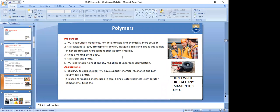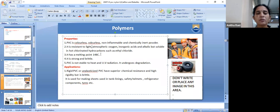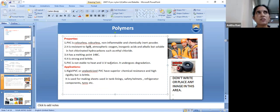Ma'am, you said PVC is resistant to light, but UV radiation is also light, no ma'am? It is resistant to light, but when it comes to UV radiation, light here means not UV. Ultraviolet radiation, it is not resistant, but normal light is okay. Normal light, no problem. UV radiation, it is affected.